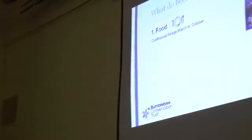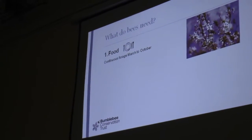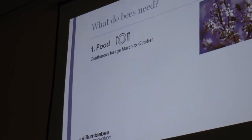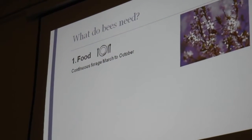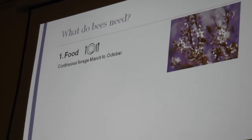So to understand how we're going to do that, first of all, we need to think about what bees need. Their needs are quite simple, really. They need food, and by that I mean they need something from March all the way through to October. So they want something to last the whole season. It's no good just having something in summer. We need something in the spring and late summer as well.